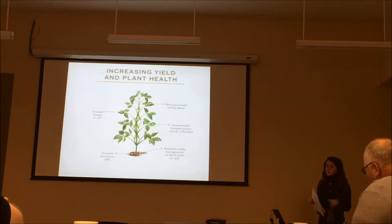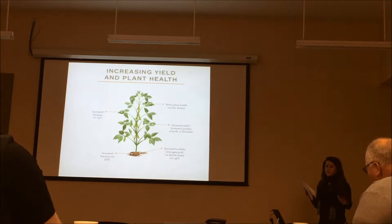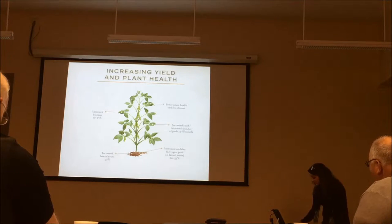And then we have better plant health. It helps get through the waxy surface and makes the plant stronger and healthier, so it helps repel fungal pressure. Some people don't necessarily use a fungicide if they use Yield Igniter, just because it increases the health of the overall plant.